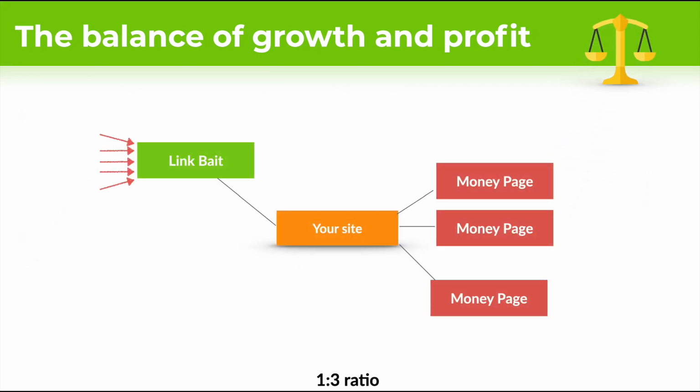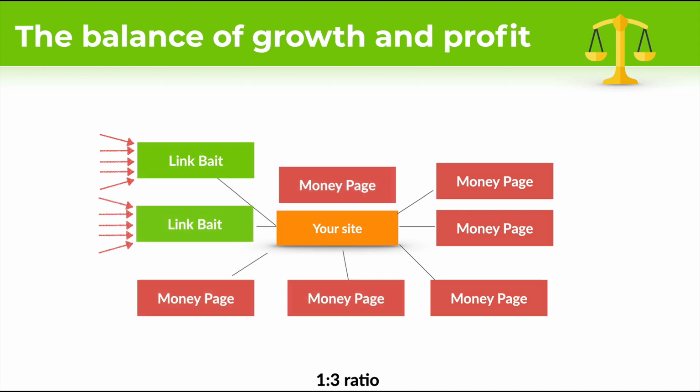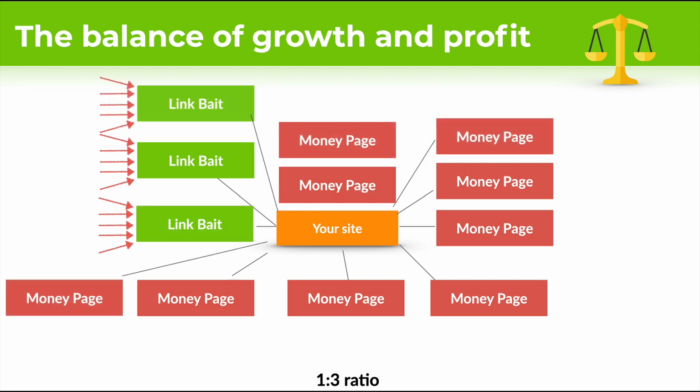All right, so here is going to be the 1-to-3 ratio. I would have one link bait page. I do outreach. I get a whole bunch of links. It powers up my site, and then I will have money pages, right? So I'll have 3 money pages with a 1-to-3 ratio. And this is how you grow. Once you build these 3 pages, you put another piece of link bait to keep on growing your site, add another 3 money pages, and so forth. So essentially you grow this way where you're creating link bait once in a while, add a whole bunch of money pages, then back to link bait, money pages, link bait, and you're doing outreach at the same time.